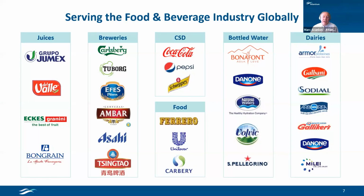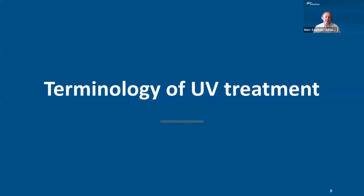As I said, we serve the food and beverage industry globally. These are the market segments that we do serve, anything from soft drinks to juices, bottled water, dairies, breweries. All of these industries, to some extent, use sugar syrup and need sugar syrup protection. So we wanted to illustrate the breadth and width of these companies. So let's talk a little bit about the terminology of UV treatment.